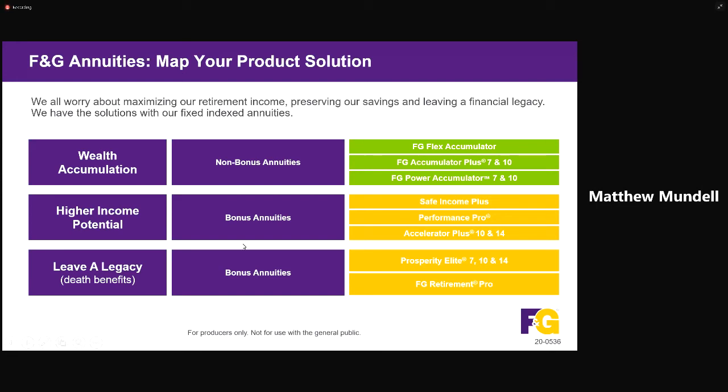So I wanted to split up a little bit how our products work. Generally, our annuities are accumulation and income based. We have a wide variety of annuities. We have a newer product I won't have time to talk about on this call. It's called the Flex Accumulator. It has a very competitive death benefit. We're starting to get into that space as well.